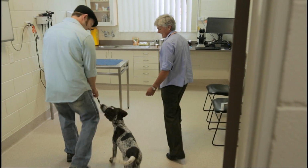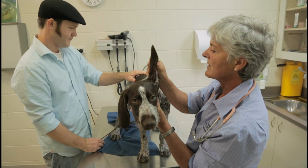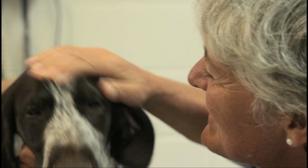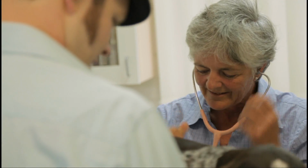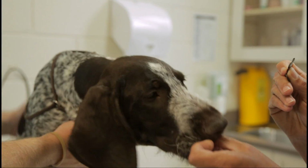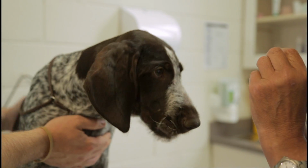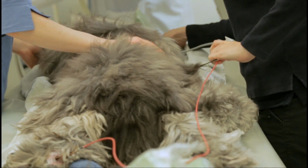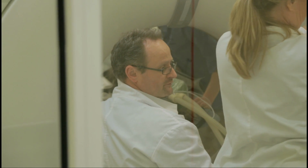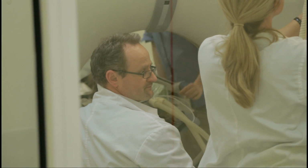The team provides primary and preventative pet care, such as vaccinations, health checks, treatment of unwell animals, as well as referrals to our hospital specialists. The general practice team performs most minor procedures, while major surgeries are referred to the hospital's small animal surgery service. The general practice vets have access to diagnostic imaging and pathology services, which are conducted right here on site.